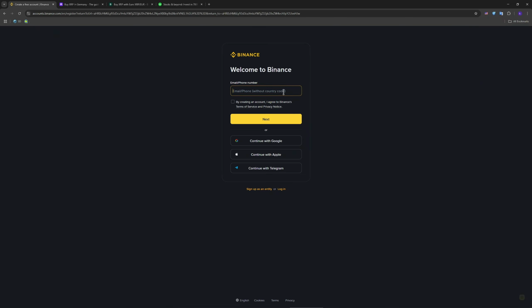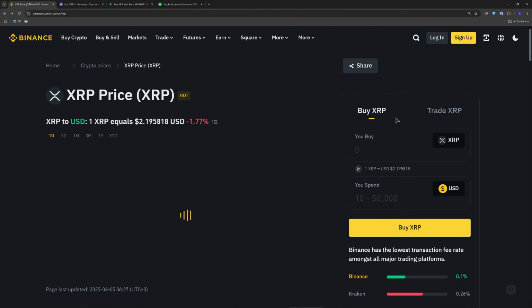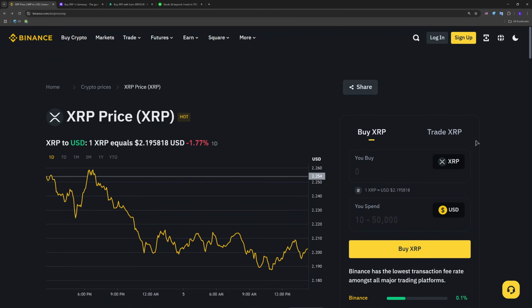And you'll be taken to your account, of course, where you will add your payment methods after verification. And this way you can buy XRP easily.